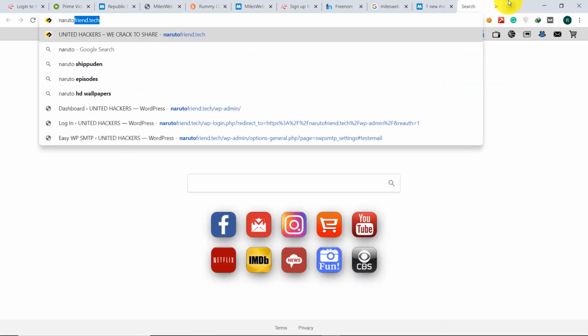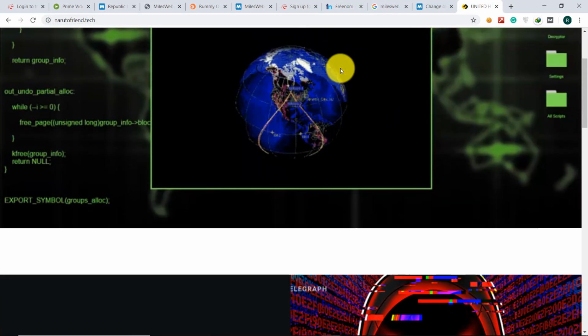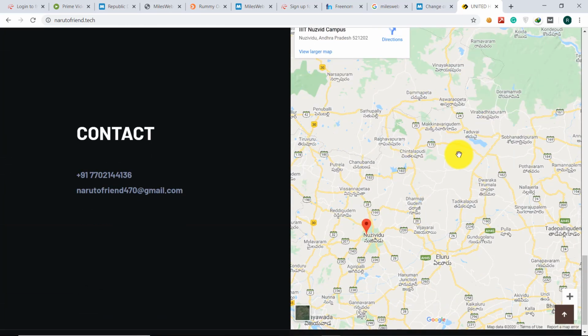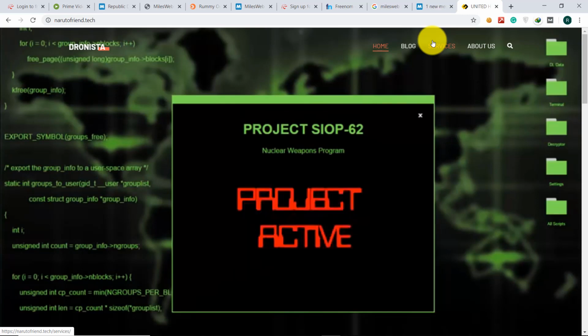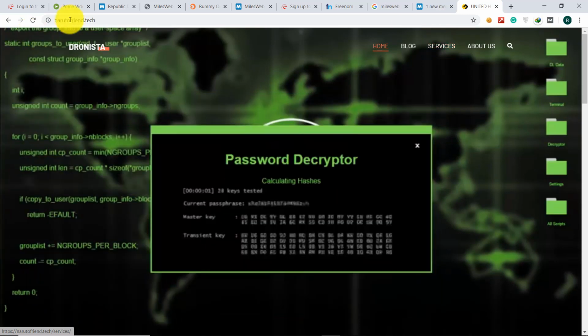Generally, I'll tell you that this is a sample website which is made by using WordPress. My website, narutofriend.tech. It is just a website to share my data with my friends. Here you can see the contact information and live location, copyright, graphics, VFX, and services, about a provider, and the blog, about us, some random pages.